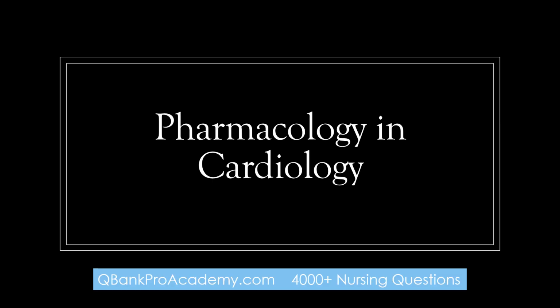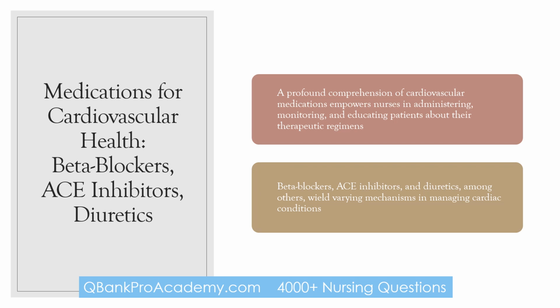Pharmacology and cardiology. Medications for cardiovascular health: beta blockers, ACE inhibitors, diuretics. A profound comprehension of cardiovascular medications empowers nurses in administering, monitoring, and educating patients about their therapeutic regimens. Beta blockers, ACE inhibitors, and diuretics, among others, wield varying mechanisms in managing cardiac conditions.